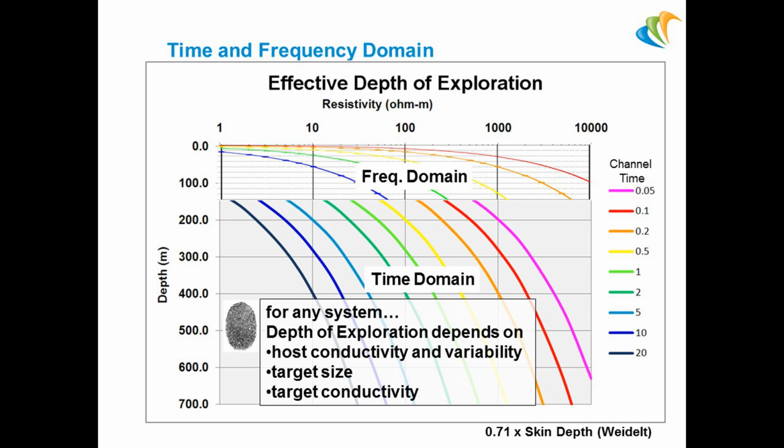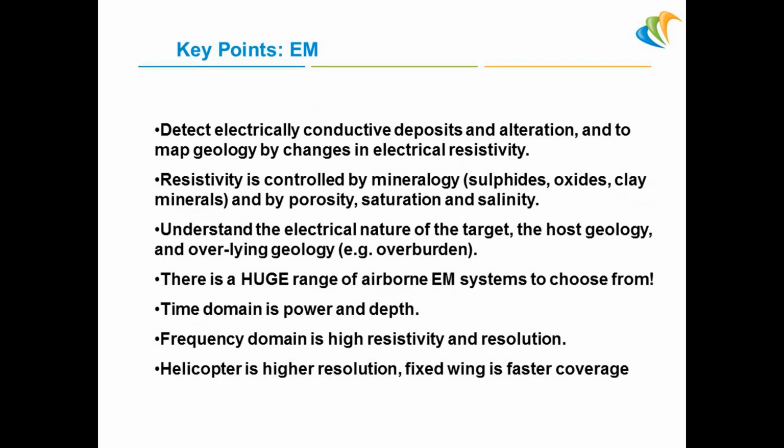Whether you can actually see something depends on its contrast with the ground and its size. So these are the points that I had at the beginning. We're responding to how conductive things are, as well as to the alteration. Time domain is for power and depth. Frequency domain is for resistivity resolution and spatial resolution.